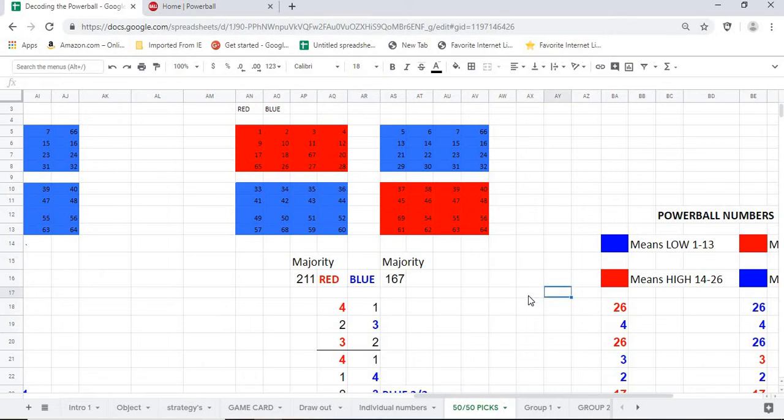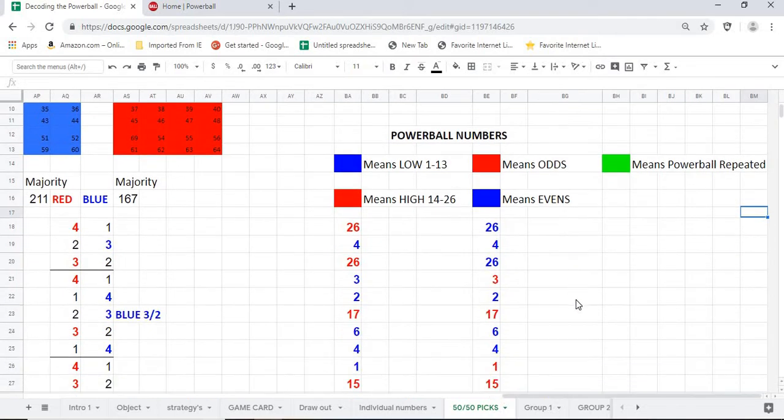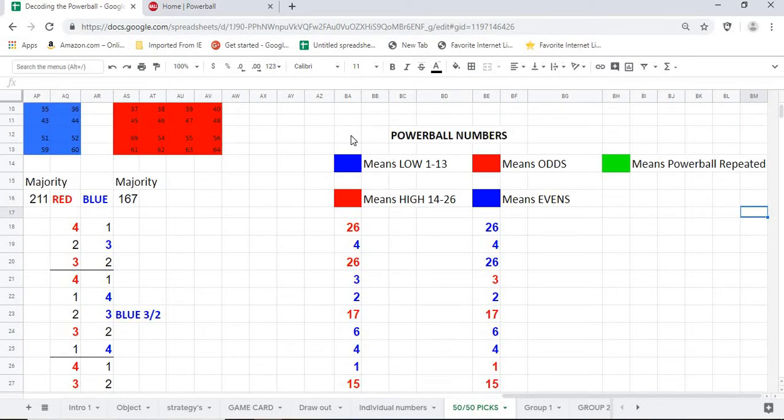One more thing that I have is this is for the Powerball number itself. So if you get my game, you can look at this. Here you can see that in this column here, there's 26 red numbers. So basically what I did is I divided those numbers in 2. If you see a blue number, that's considered low, 1 to 13. If you see a red number, that's high, 14 to 26.